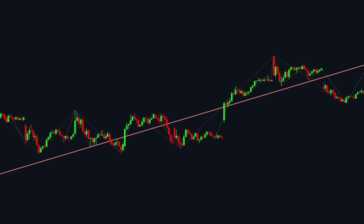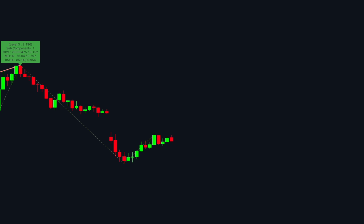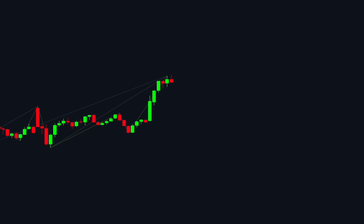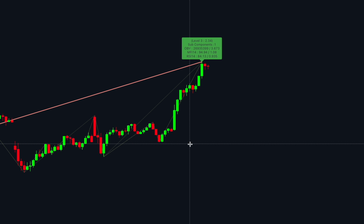What sets the recursive zigzag indicator apart from the traditional zigzag indicator is its recursive feature. This means it can adapt and redraw the zigzag pattern based on new price data. When a new price peak or valley occurs that's more significant than the previous one, the indicator recalculates and adjusts the zigzag lines. This makes the recursive zigzag indicator more responsive and accurate in capturing major price trends and reversals.